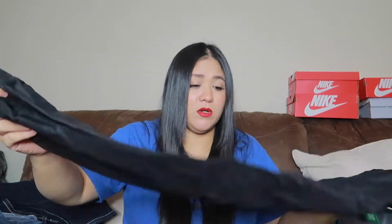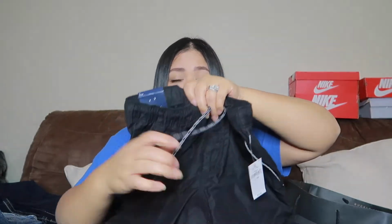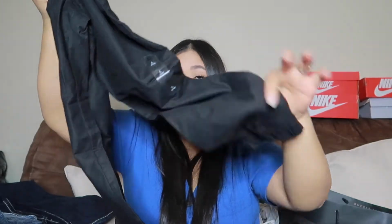Another jogger that we found that he really liked are from Gap. And these are really, really good. These were only $39.95. And it has these so that he can adjust it to his waist because he's very petite. Really nice, good quality.